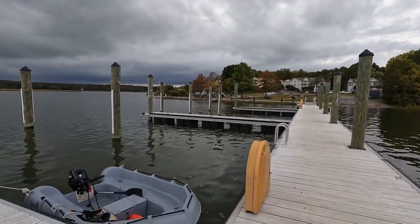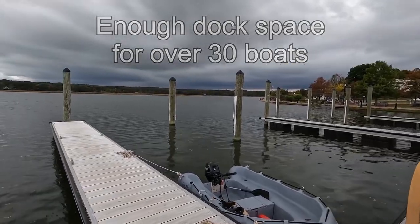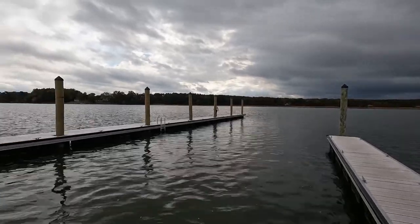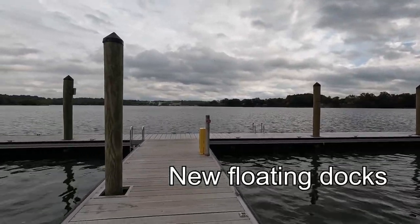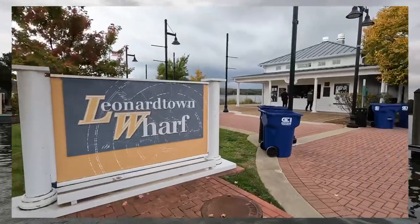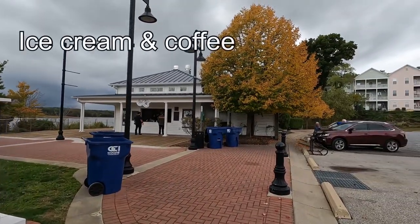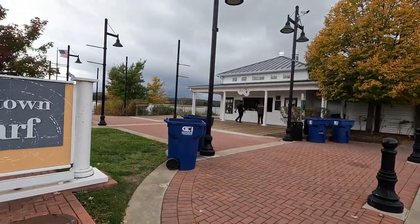Today, so came over to Leonardtown's free community dock. So you're allowed to pull up here and spend the night. They have really nice facilities. This is one of the best ones I've seen. They even have a little coffee shop, an ice cream stand here. So cool. Look at the colors. Fall and winter is coming.